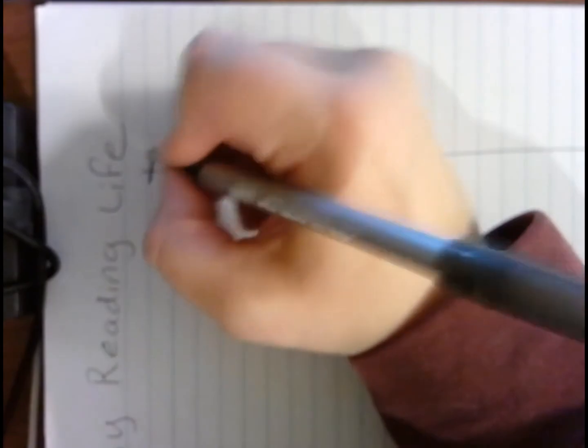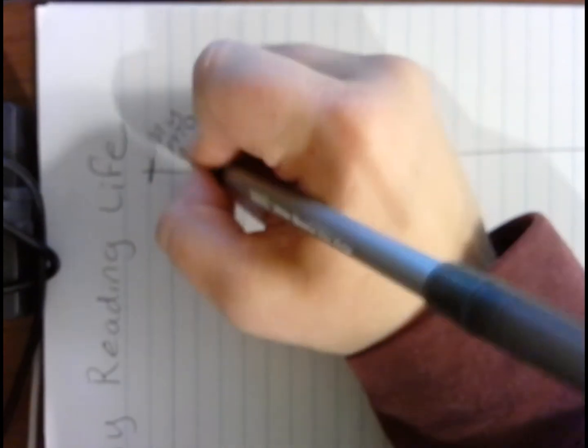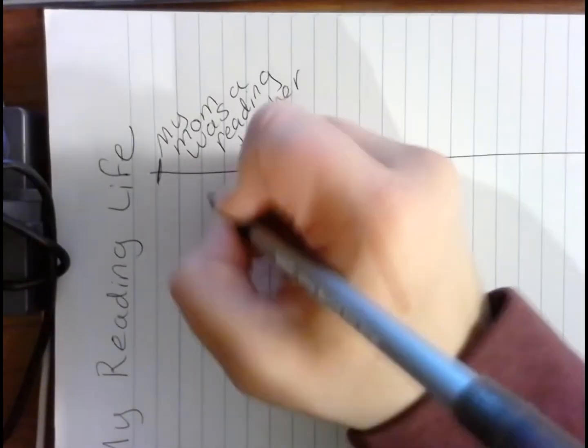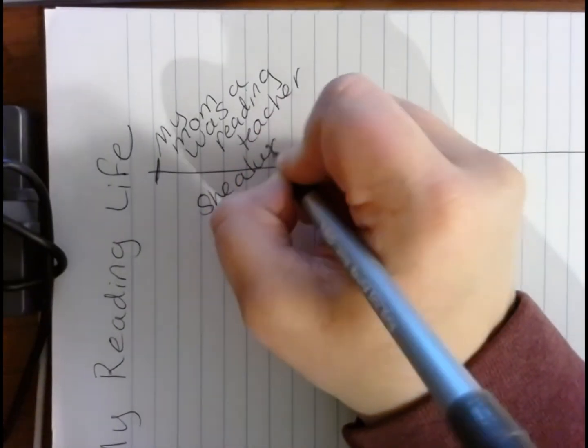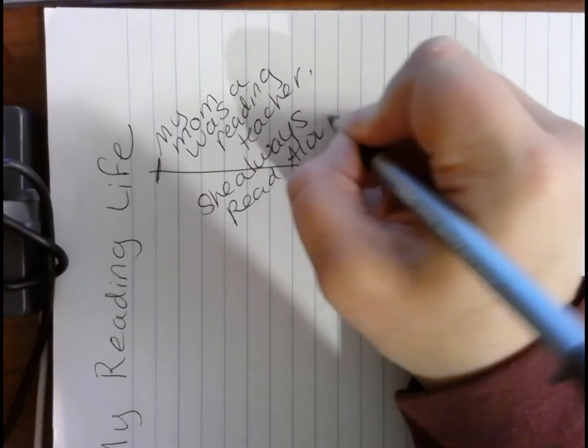Timelines are kind of fun because they're easy and they're kind of visual. But remember that spelling doesn't count here. So as you're working, I don't care if you misspell some words. So if I'm thinking of my life in reading, way back when I was little, my mom was a reading teacher. And so she always read aloud to us, and I loved that.